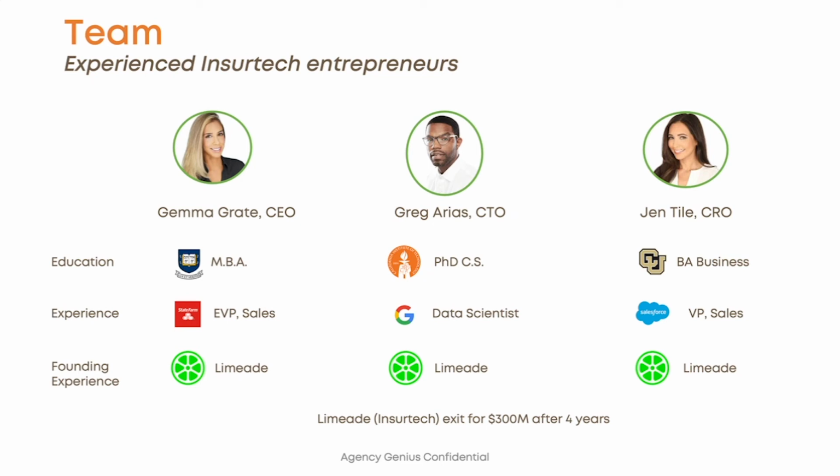In the example, we list our CEO, CTO, and CRO, making it clear they have worked together in the past as the founding team for Limeade and had a successful exit.